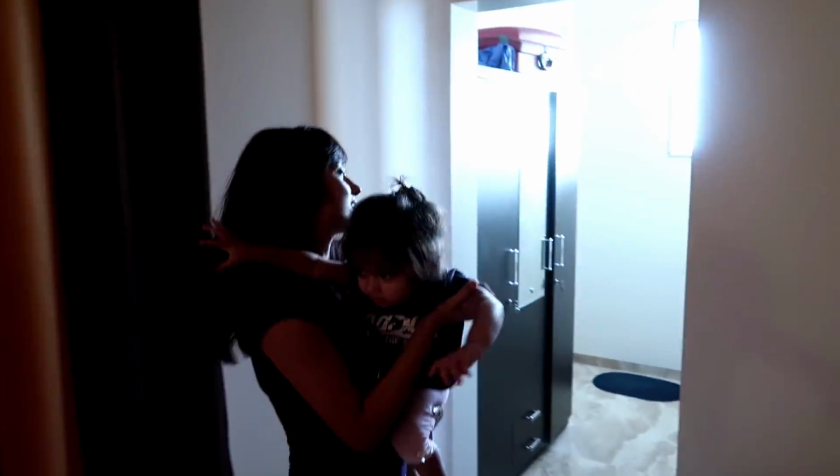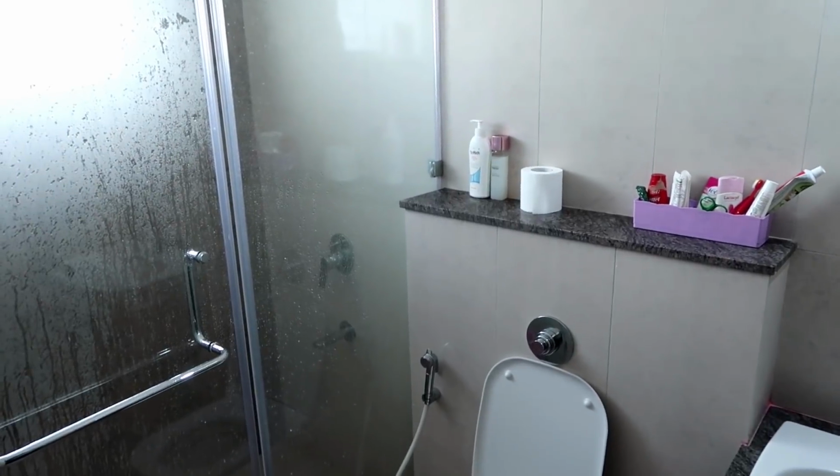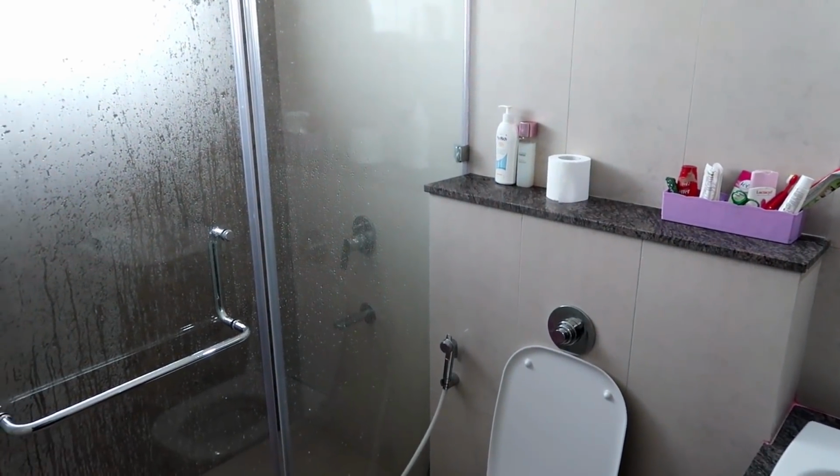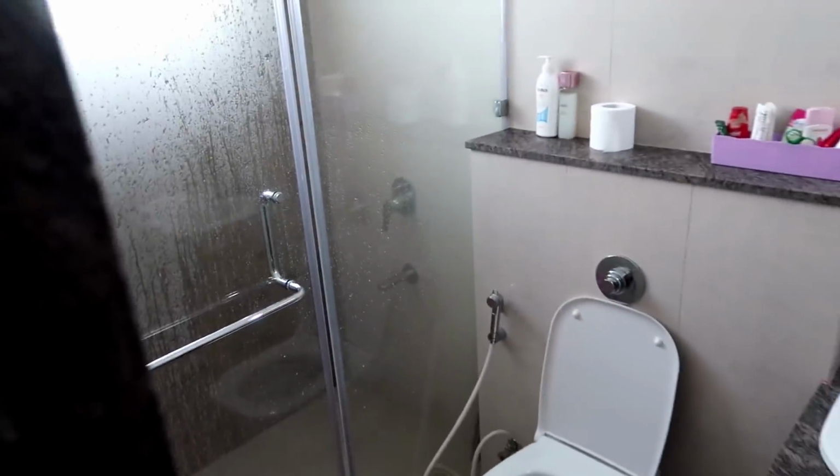Pretty much look like office or studio, you can say. This bathroom is entirely developed by builder, so it has a solar heater fitted only for this bathroom. Other heaters will have to install geyser or additional solar heaters on terrace. The third bedroom, child bedroom, you can say.